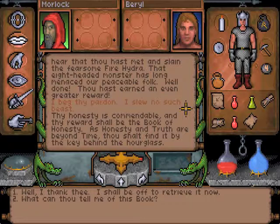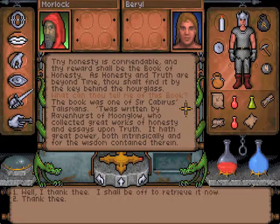What hourglass? What key? What can thou tell me of this book? The book was one of Sir Cerberus' talismans. It was written by Ravenhurst of Moonglow, who collected great works of honesty and essays upon truth. It has great power, both intrinsically and for the wisdom contained therein. Right, I should be able to retrieve it now.